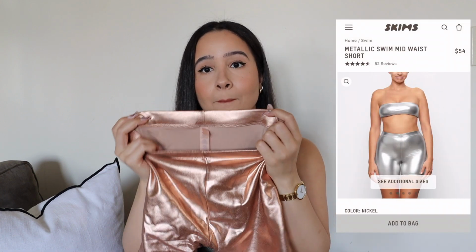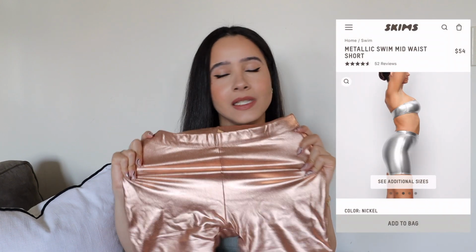So I did want to get one of the cover-ups. I wanted to get the skirt, but that was like the first thing to go out of this entire collection in all the colors in my size. So I ended up going with these shorts, and I got it in this color to match back to the two-piece set.